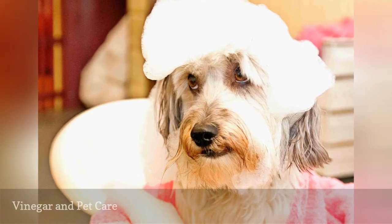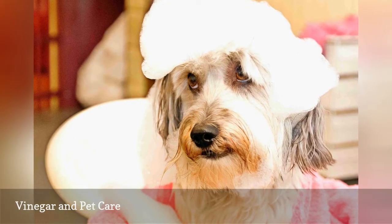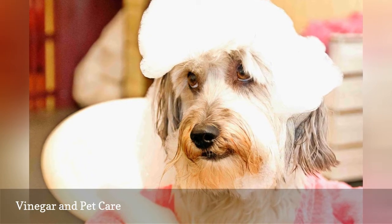Dogs and cats can often be bothered by itchy, scaly ears, especially if you have a dog with floppy ears like a retriever.